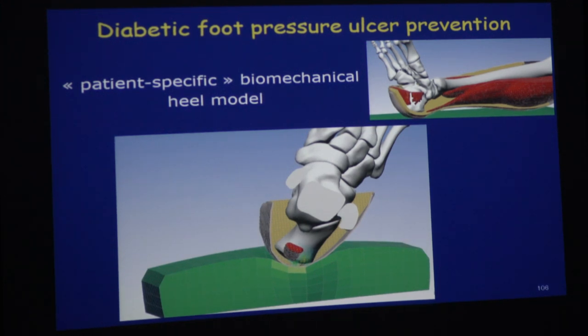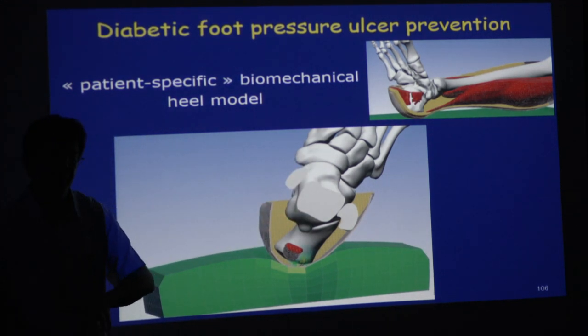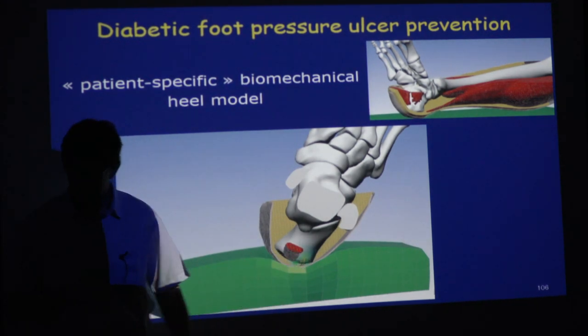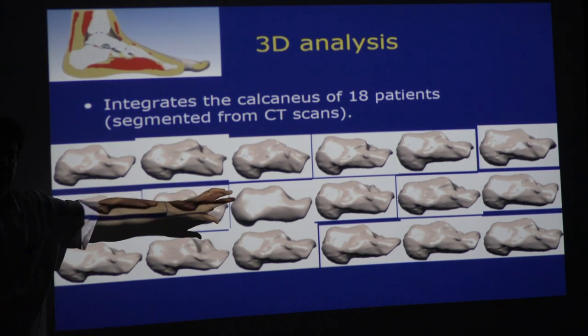The nice thing I wanted to show you is that thanks to modeling we can do whatever we want. We can decide, okay, what happens if we just take this bone out of this patient and put a new bone coming from another patient? So just change nothing except the shape of this bone. We did it for 18 patients. We just collected this bone, named the calcaneus bone, of those patients, and we just took another bone.